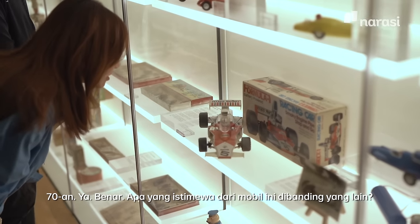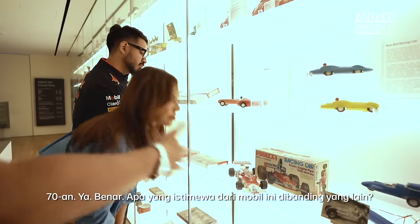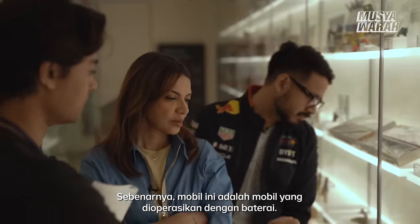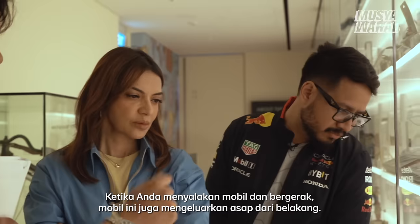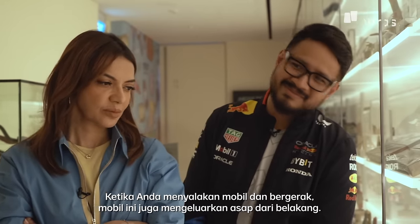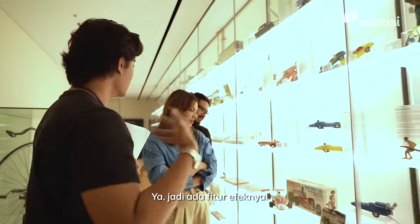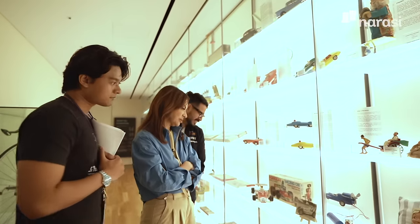Yes, 70s, correct. What's so special about this car, apart from being the exact car in real life, is that this car is a battery-operated car. Once you start the car, there's also smoke coming up from the back. Cool. Yeah, so it looks like more effects per car.